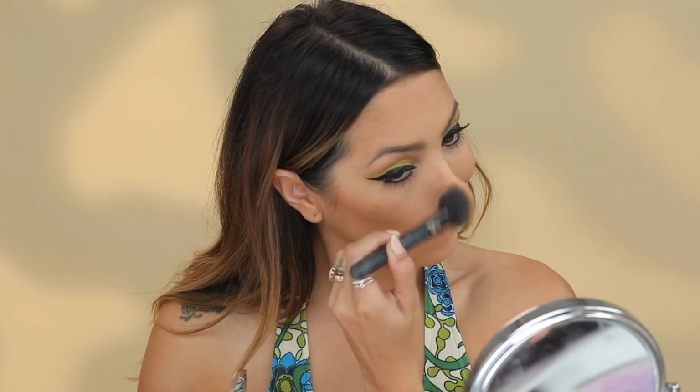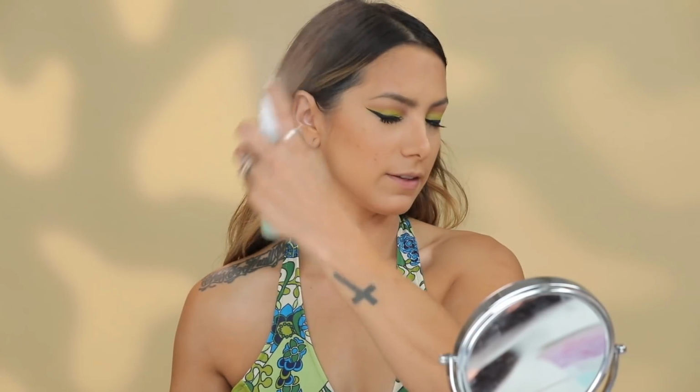All right, I saved the best for last. I'm gonna do some of this. This is the new Urban Decay Beached Bronzer. So I'm just gonna use an angled brush and put a little bit of bronzer on the cheekbones, and then do the temples. And then I'm gonna go back in with my little toner spray. Can't use enough of this stuff, really.